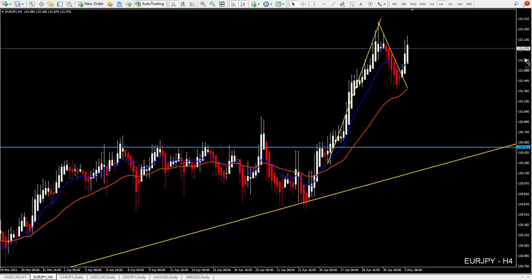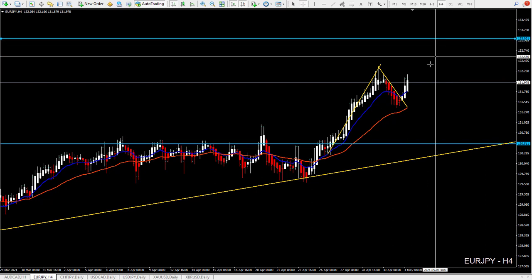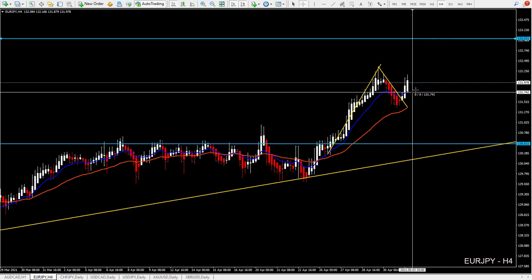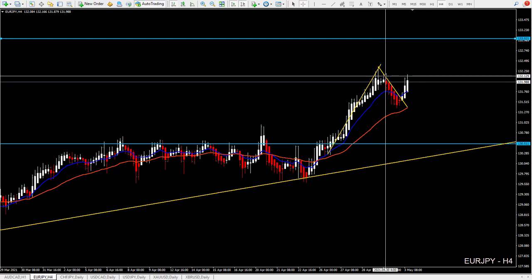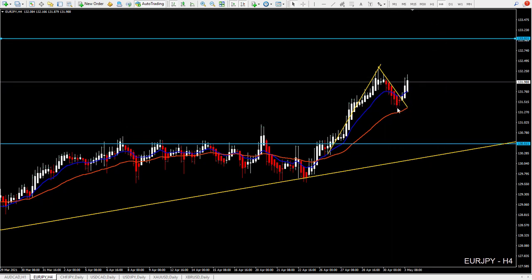Then we can trail our stop loss to break even, and then we can switch to the 4-hour chart, for example, and just simply wait for price to reach here. So with the 15 pips stop loss, we can have around a 120 pips target. So for us, it's 10 times more. So this might be really good, but we need to, of course, have patience to wait for this. Yes, this is how we can manage the trade combinations for our chart with lower time frames.